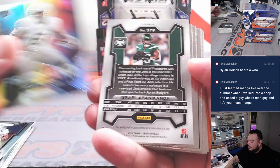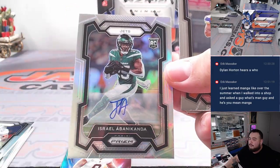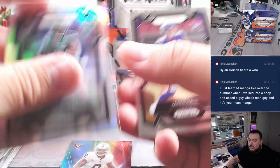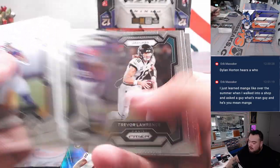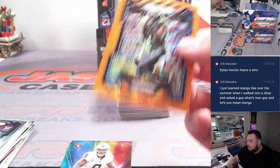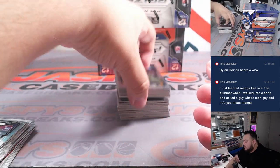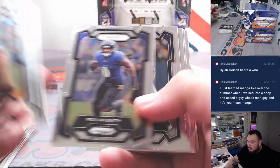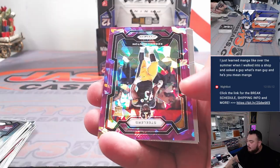Prismatic. And Israel. For the Jets, Kupperman. I got you, buddy, as always. We got a little AJ Brown for my Eagles, 44 out of 60. We got a Keanu Benton.